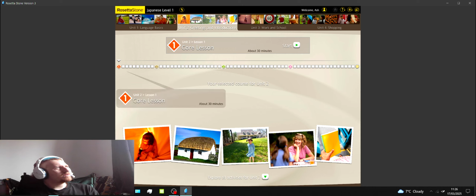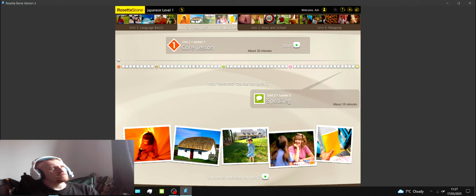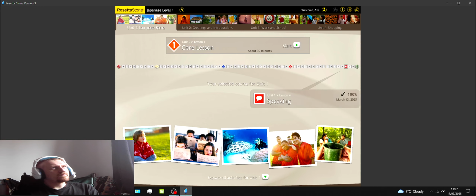What have we got? Core Unit 2, core lessons. Yeah, the same sort of layout, and we've got the same sort of layout all the way through for these lessons. Okay. So that was the end of Unit 1.